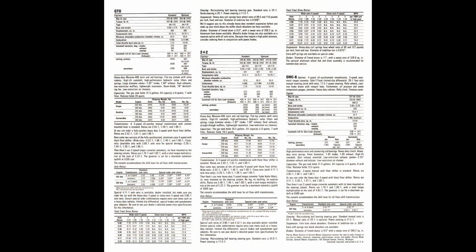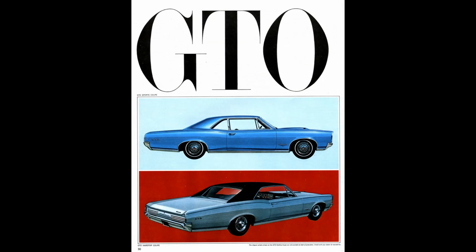So you could really tailor your GTO to the type of driving you're going to do, whether it be quarter-mile drag racing, road courses, or a day-to-day driver in the city, or long trips on highways. Whatever you wanted to do, you could set up your GTO specifically for it. Now, the 66 GTO looks great. It performs as well as ever, and this just might be my favorite year GTO. No question that the later GTOs were better, but there's something about this body, the interior, and the appeal of tri-power that makes the 66s desirable.